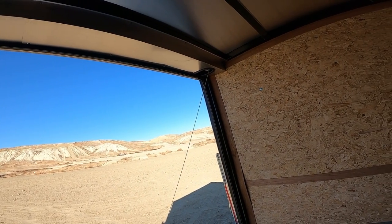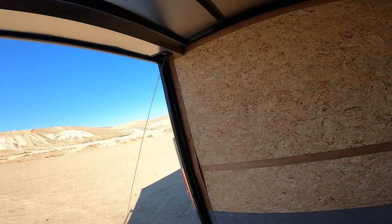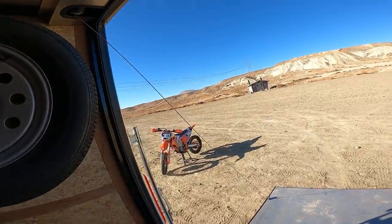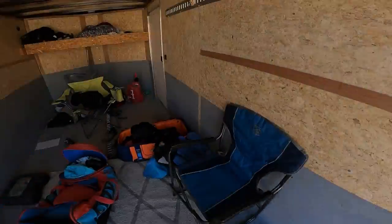Alrighty guys, let's get to riding. First ride on the new Kailub Russell Edition 350. Look at that thing. God, she's good looking.